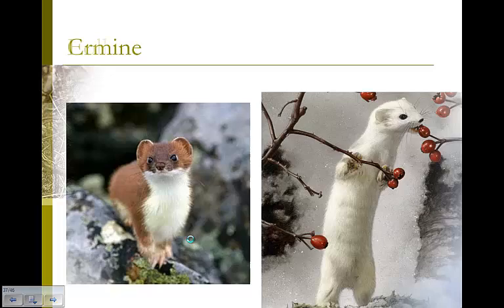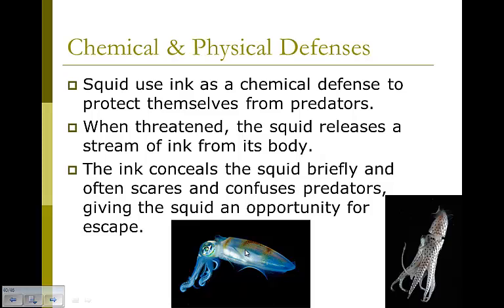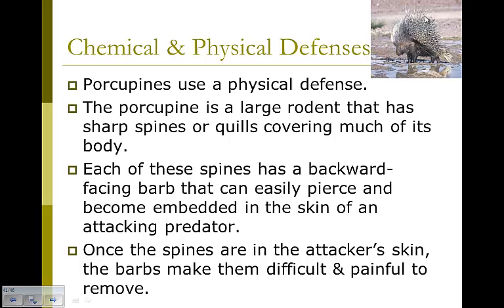All right, then of course we have chemical and physical defenses. Mr. Skunk uses the chemical defense. The squid uses ink, so when it's threatened, it releases ink from its body. The porcupine has the physical spines there. You don't ever want to get close to those quills, it'll shoot them out, and they're really, really hard to remove.